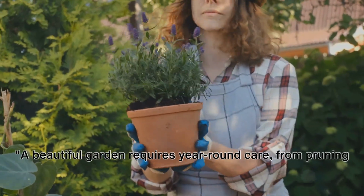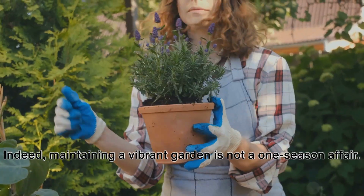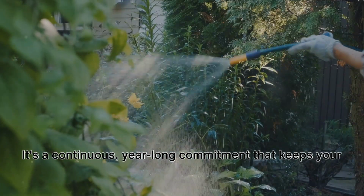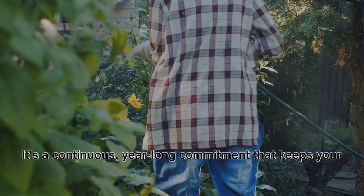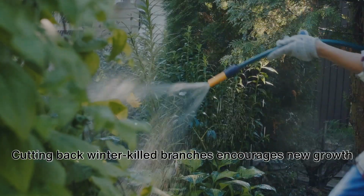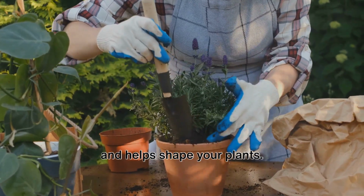A beautiful garden requires year-round care, from pruning to pest control. Indeed, maintaining a vibrant garden is not a one-season affair. It's a continuous, year-long commitment that keeps your garden thriving. Spring is the perfect time for pruning. Cutting back winter-killed branches encourages new growth and helps shape your plants.